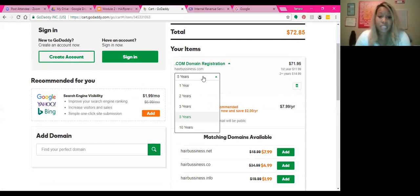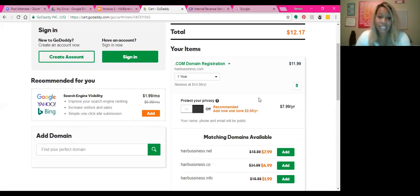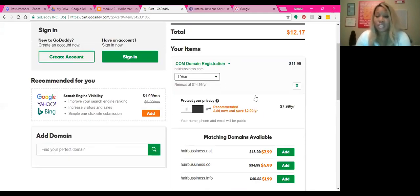But all you need to do is come to this and put in 1 year, and it brings it back down to $11.99. And then you have your taxes, so it'll only be $12.17. All right. And of course that depends on how much your domain name is, but that is something you would want to do. So make sure you don't get these 5 years, just do the 1 year. You can renew it every year, and they'll check with you before they get rid of it or anything. But for right now, you only need that 1 year.